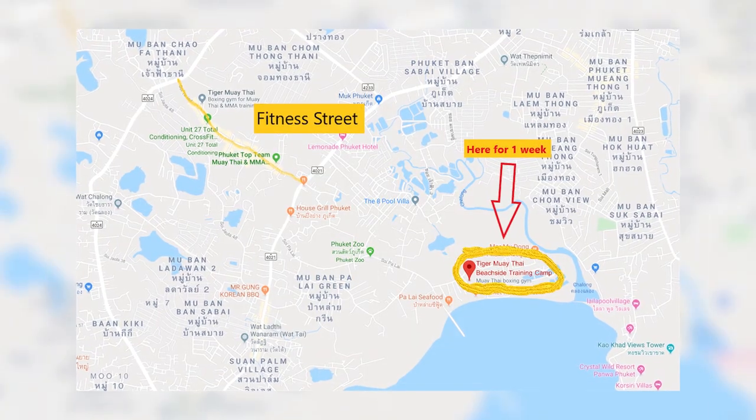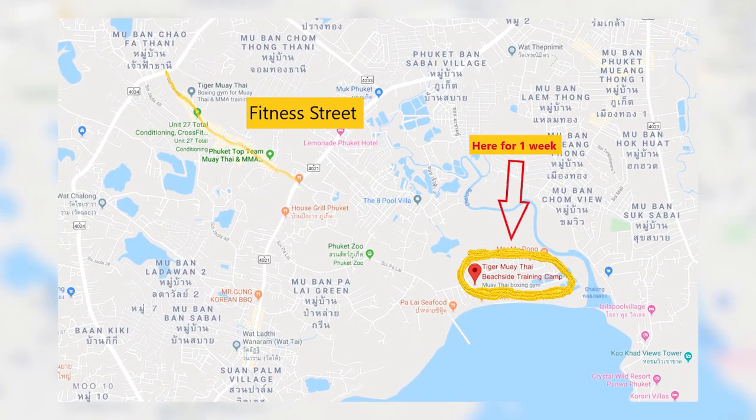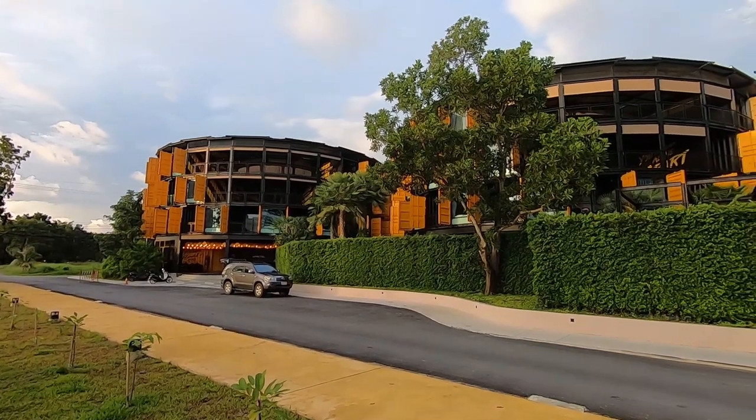Good morning, guys. 23rd of October, 2019. I'm at Tiger Muay Thai Beachside. I'm going to give you a room tour of Tiger Muay Thai Beachside's Hivetel. It's the refurbished shipping container accommodation that you'll probably be staying at if you decide to come to Tiger Muay Thai Beachside to train. So this video is going to be a walking tour of our room.